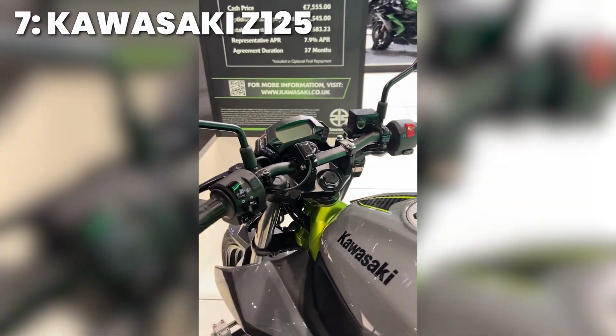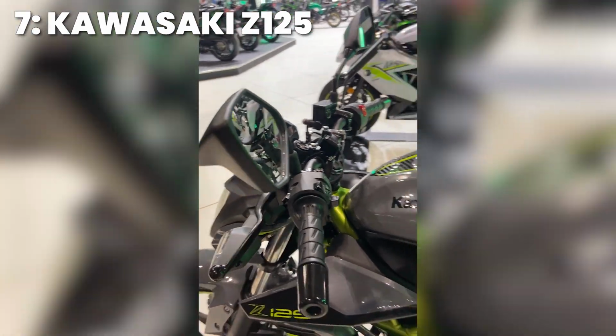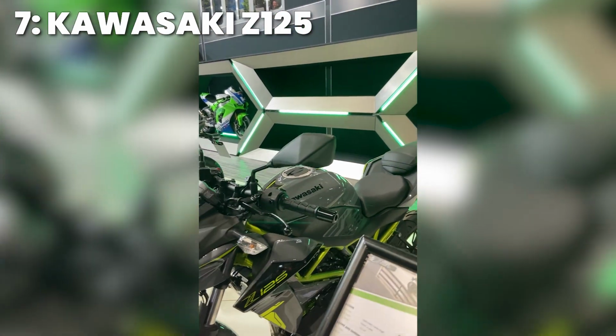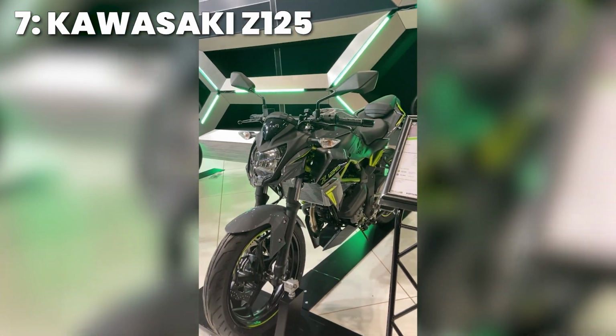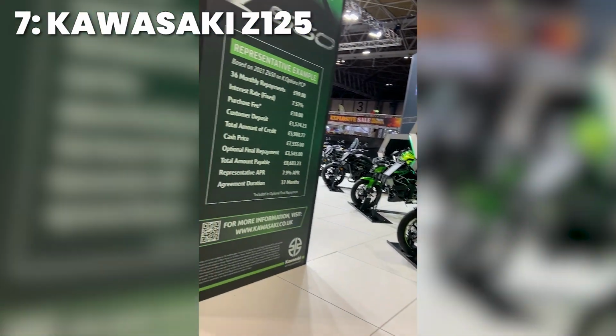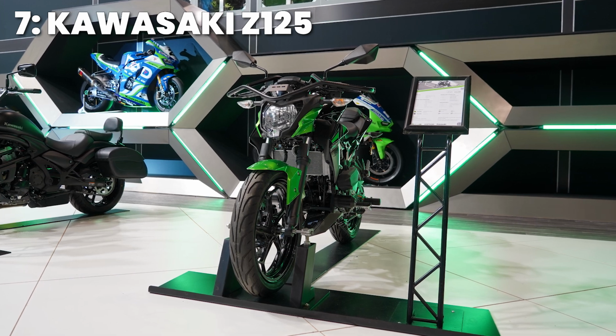It's got ABS, a 290mm single braking disc up front, 220mm disc to the rear, telescopic forks and a monoshock, 17-inch wheels front and back and a 130 wide rear tyre. The seat height is 816mm and it weighs in at 146 kilograms. It comes with a simple digital dash and LED lighting.